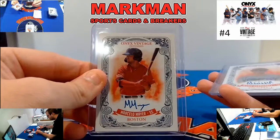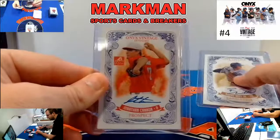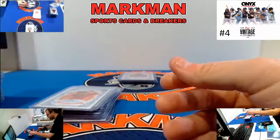Hopefully most of these guys are in a Bowman draft here in a few weeks. Alexis Hernandez, prospect. Jonathan Cannon, prospect. Bobby Witt for the Royals. That is a blue ink. And now for our variations. Remember, final case number 5 is up now.